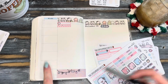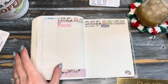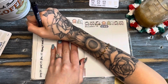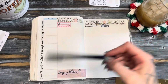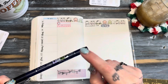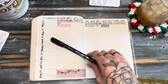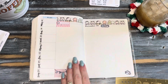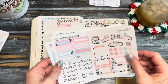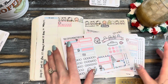And I'm gonna go ahead and write in the days of the week. And I will be right back again. So I wrote the days here with the Tombow brush pen in hard tip. Alrighty, so I need to create a sleep tracker and also a milk tracker. So I'm gonna use this one for the sleep tracker.